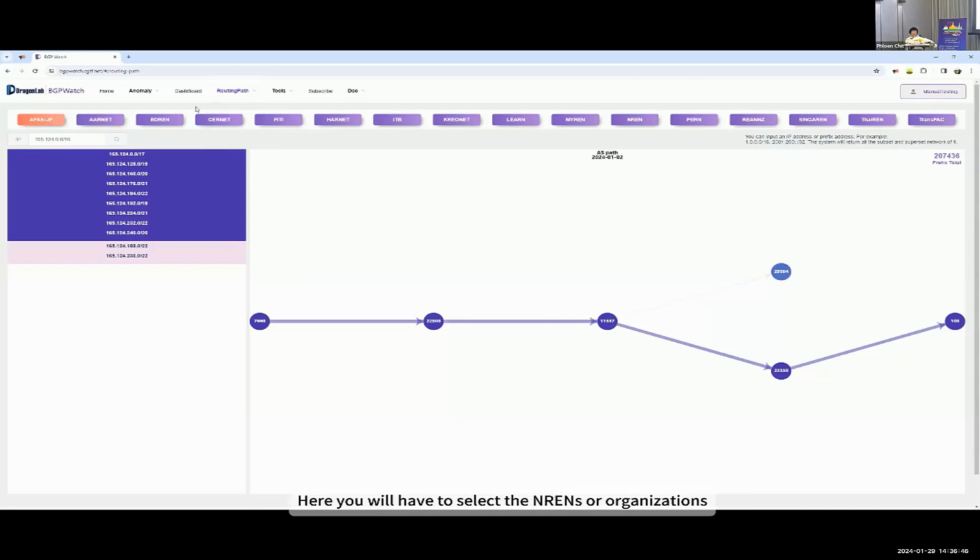Here you will have to select the NREN or organization as the source from the list, such as APAN57, ARNET, BDREN, CERNET, FIDI, HARNET, ITB, CRAYONET, LEARN, MyREN, NREN, PERN, RENS, SINGAREN, TIREN, and TRANSPAC. For our destination, we can put any prefix or IP address in this search bar. Let's consider APAN57 as our source, and we put an IP address or prefix for the destination.